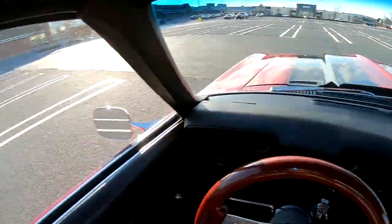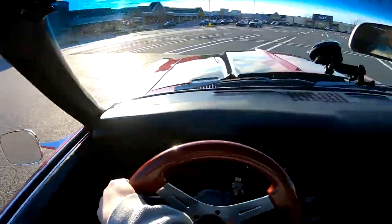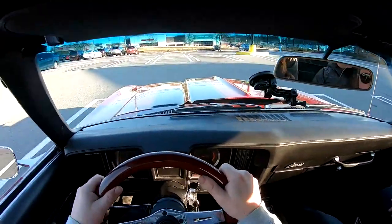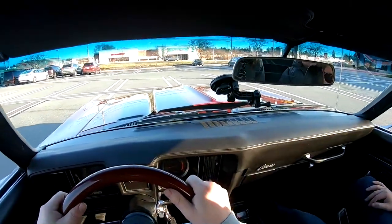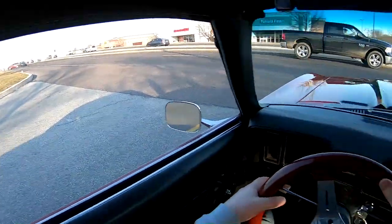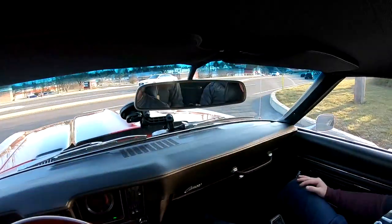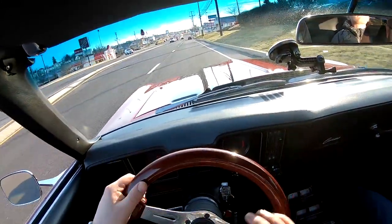So the steering wheel feels weird. The gas pedal feels weird. Another observation I'm noticing here too is the distance between the gas pedal and the brake pedal is high. So when you get off the accelerator and you want to brake, you have to lift your foot up. The turn indicators. Turn signal, that's it. All right, here we go. On the road.